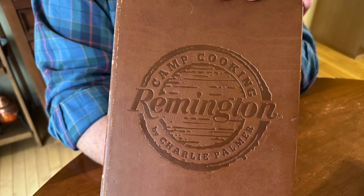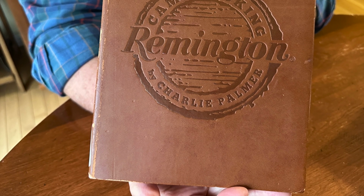And the second book in our modern or newer cookbooks is actually not a new cookbook at all. As I said earlier, a lot of the new cookbooks that are coming out seem to be home recipes that they just say you can cook outside. This book, Remington Camp Cooking by Chef Charlie Palmer, is what I would consider the OG of the modern style cookbooks. This is a cookbook that has a lot of, I would call, more complex recipes in it that are still designed for the outdoorsman.